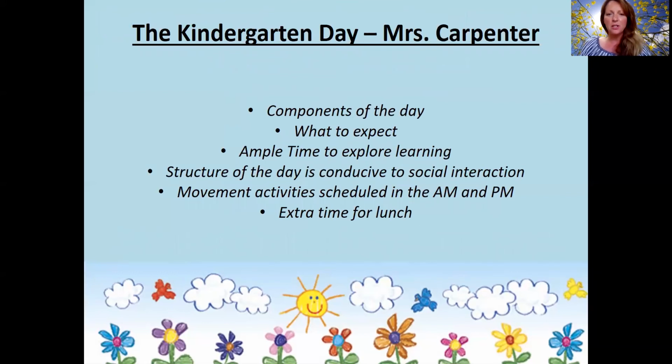All right, we're going to switch gears and talk about the kindergarten day. You are going to receive a booklet called the Kindergarten Booklet in one of your later packets, and it will tell you more about the kindergarten day and the different components of what to expect.